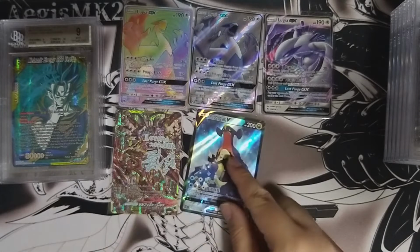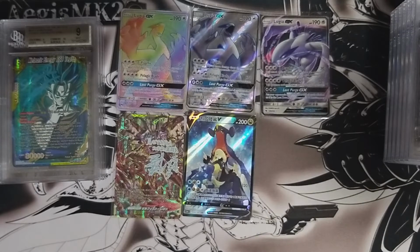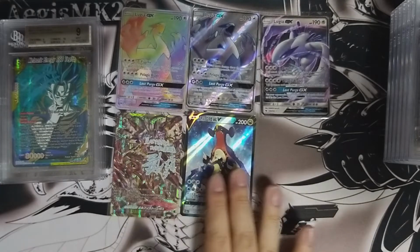and then the Pokemon card, I just bought it from a friend, and so far it looks okay, and I like this art.